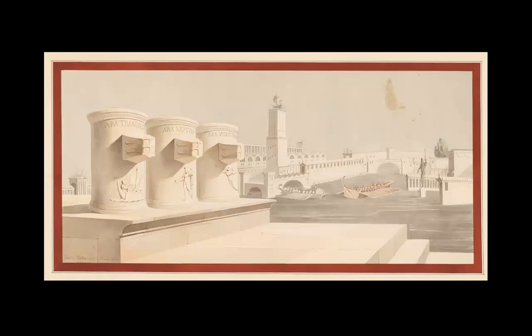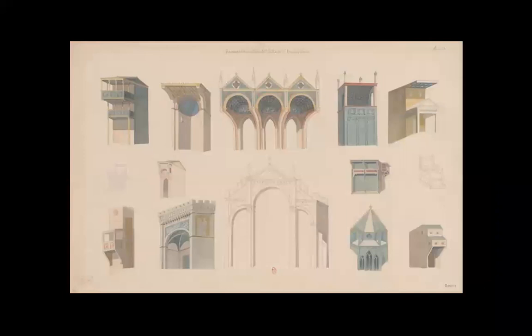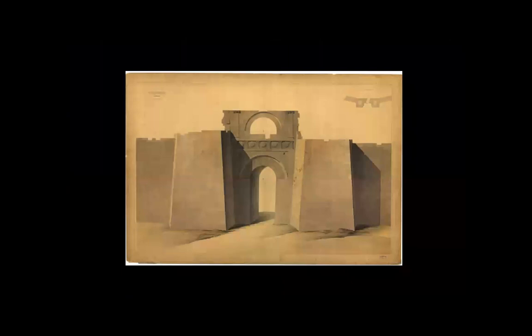Henri Labrouste. In a way, they infuriate me, these drawings, because they are so removed from life, from the conflicts of life, from the blood of life, from the passion of life.